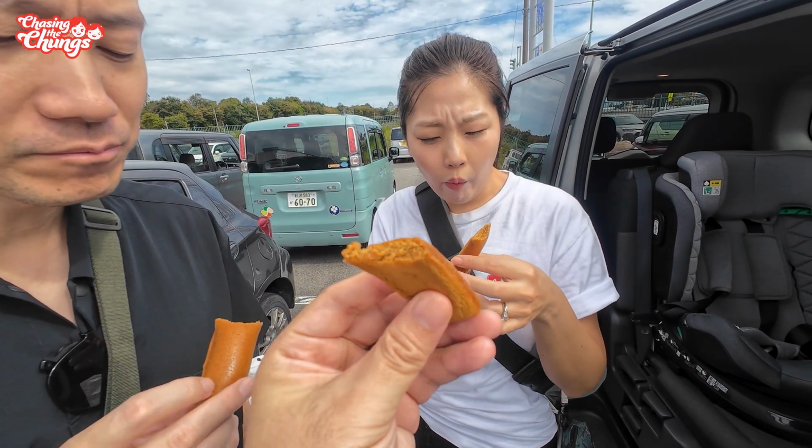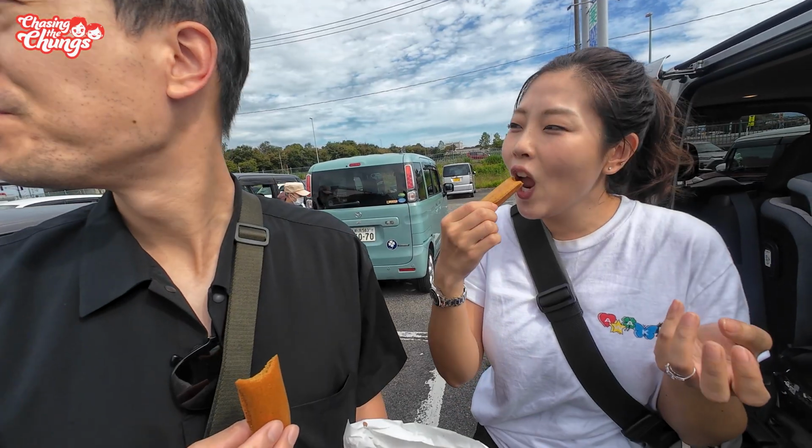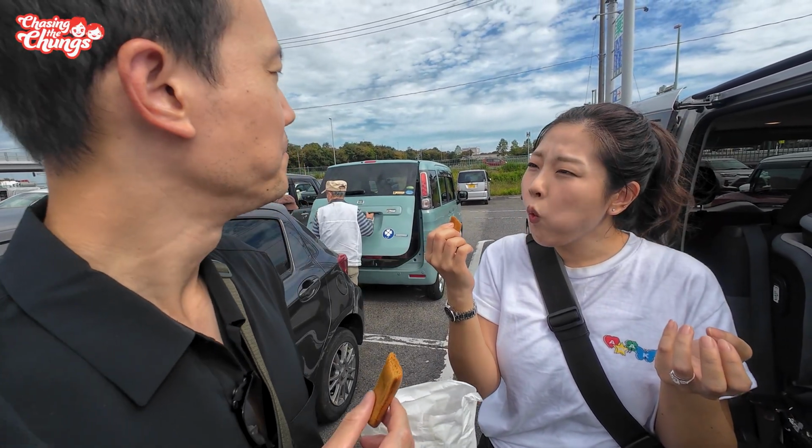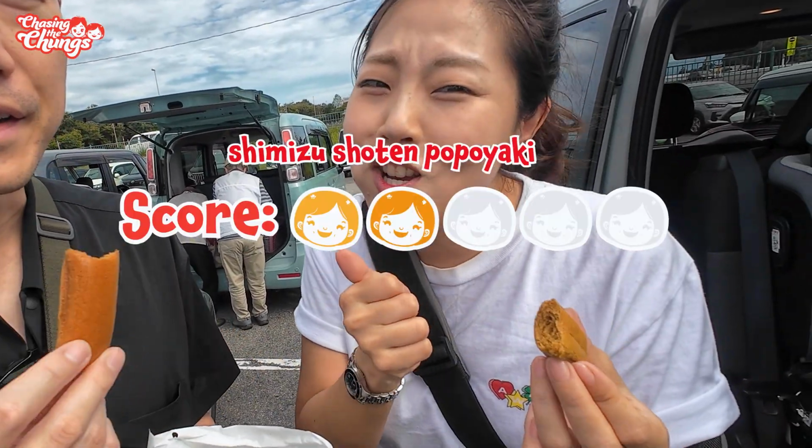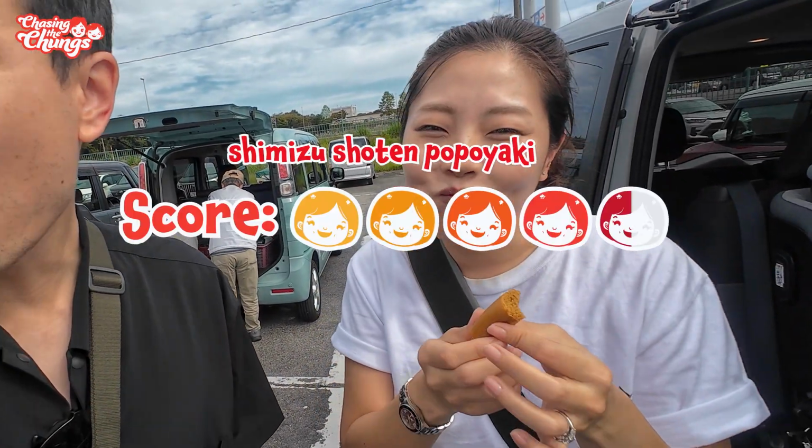Would you recommend? Yeah, yeah. It's interesting enough, actually. I would recommend. I mean, if you're in the vicinity, like if you're in the city, it's worth coming to check it out. It's worth it. The more you eat it, the more you appreciate it.